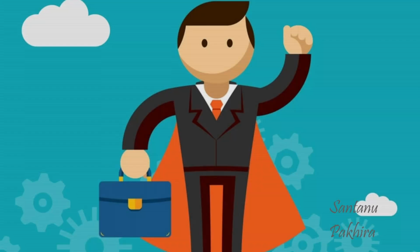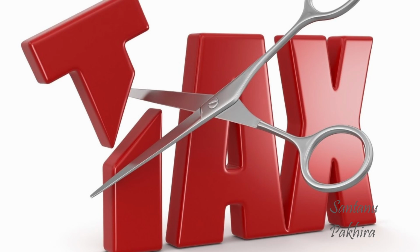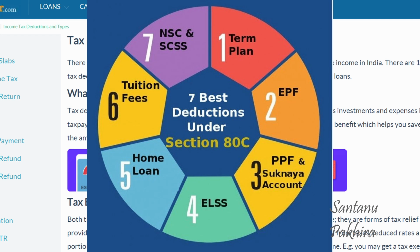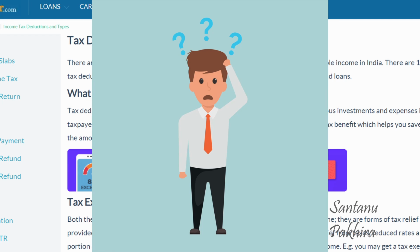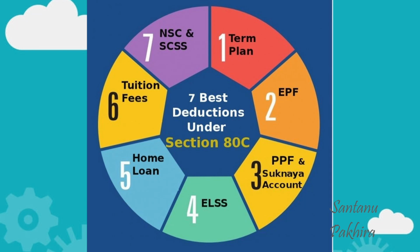If you are a salaried employee and you pay income tax, then I will tell you how you can pay less tax. If you are an employee, then it may be possible that you already know about all these methods, but in case you don't, it's very important that you should. And if you plan on working in the future, then you should definitely know about them.